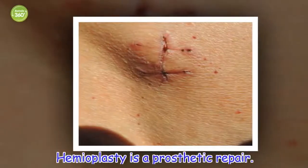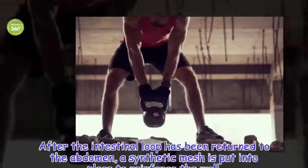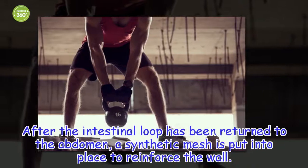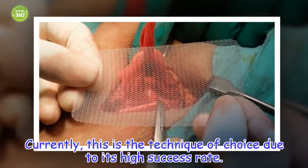Hernioplasty is a prosthetic repair. After the intestinal loop has been returned to the abdomen, a synthetic mesh is put into place to reinforce the wall. Currently, this is the technique of choice due to its high success rate.